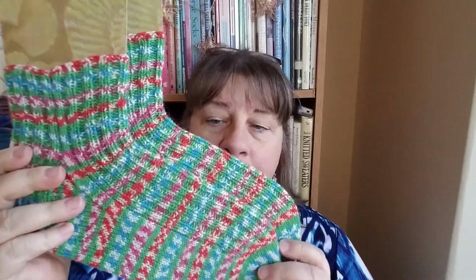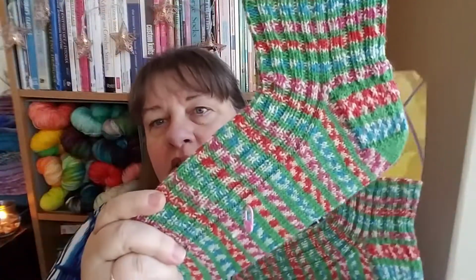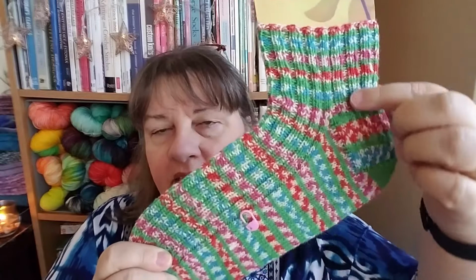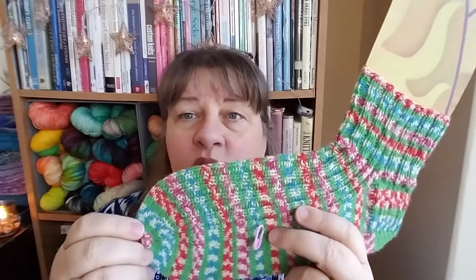I used West Yorkshire Spinners yarn. I used 2.25 millimeter needles or US 1. What yarn was this? West Yorkshire Spinners yarn in the Fairy Lights colorway. And when I last showed you these, this sock was done, and this sock was, let me put this one down before I hit myself in the head with it. And the second sock I had done down the leg, and I'd got to this point. So there wasn't a lot left to do on this sock. It was only just to finish the foot and do the toe decreases. So it wasn't a lot.